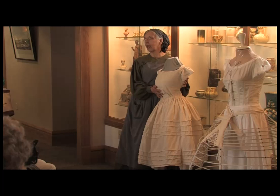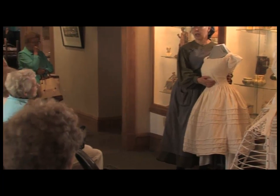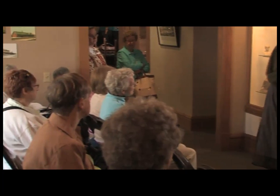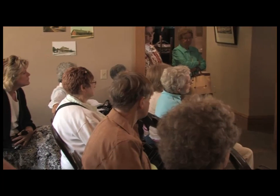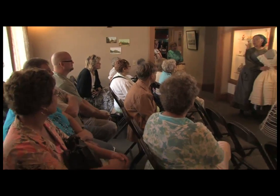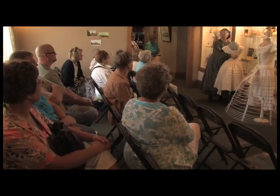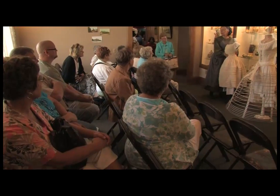This is called a stay. And there's no metal in this at all. It doesn't fit the schematic at all. But it just laces up front, so it's all just cording. But this gives you the support because it cinches in here with the cording and gives you the support.